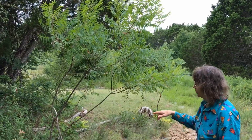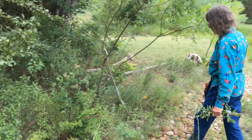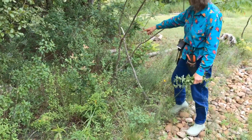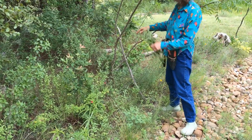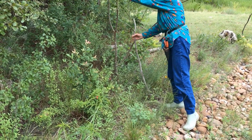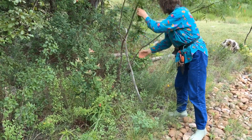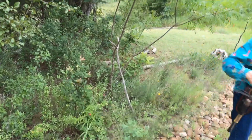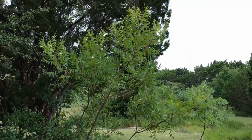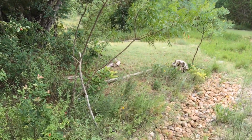Now here's what I do when things are leaning. Instead of the old cable and whatever system, I just take cedar branches, I need a taller one now, and I prop the things up to keep them upright. And many things, after they've been that way for a while, will then grow straight, which is really cool. That's the way I prop things up. If you see those on the property, I'm propping something up.